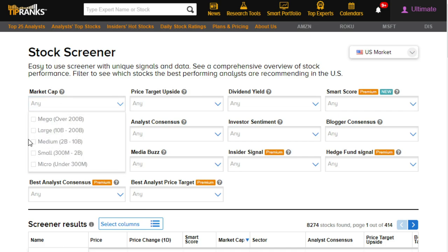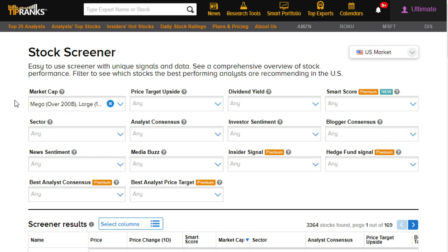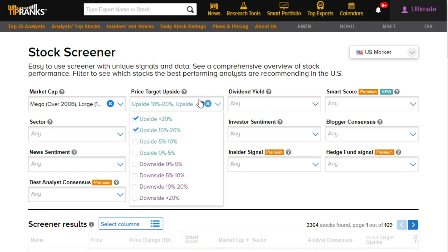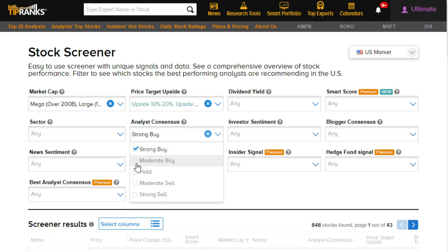Just for fun, we're going to start with names that we've definitely heard of, which is, we'll include Medium in there too. I want to see market cap larger stocks. I want to see stocks that have an upside of, let's call it, 10 to over 20%. And I want to see strong or moderate buy signals.